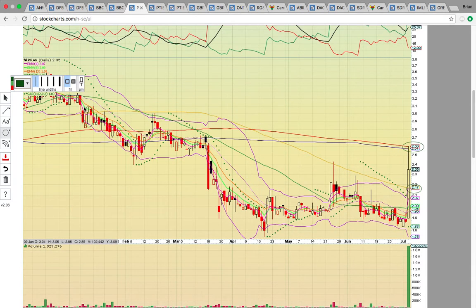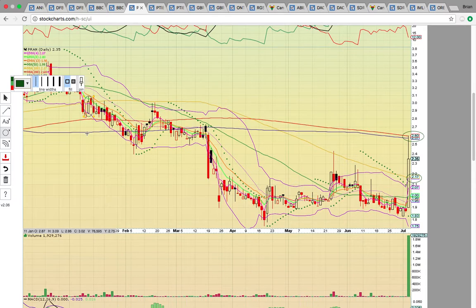The last close above the 100-day simple moving average was way back here in January, and so it'd be bullish if it turned to support, and then it has to get above that 200 and 300-day simple moving averages to head higher. It's trying to get a new uptrend going.